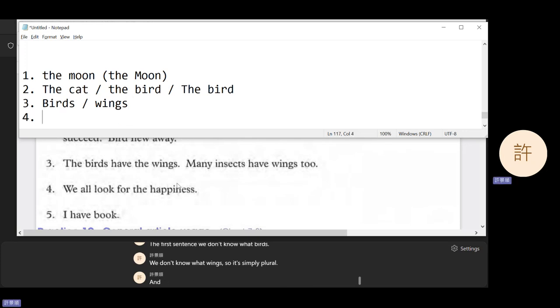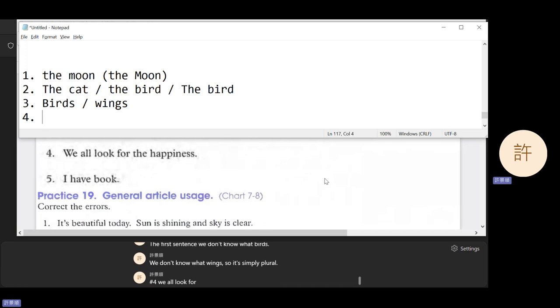Number four, we all look for happiness. Did you find a mistake in number four? Right, so it should simply be happiness. Why?